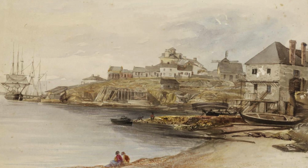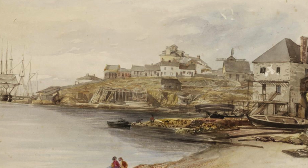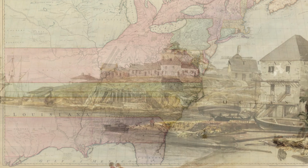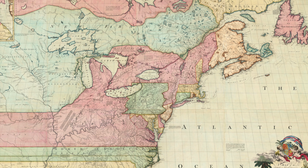It eventually caught traction. The colony made sense to the British. It would provide a base to counter French expansion in the region, and they could send criminals to the colony, which was a practice that was more difficult to continue in North America after losing the American Revolution.